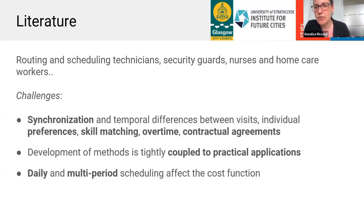And usually when you try to solve these problems, each solution is really customized for a particular application. So it's quite difficult to take, for example, an approach done for scheduling maintenance of a power plant and try to apply it to the home care problem. The solver is going to be the same, but how the problem is formulated mathematically differs from application to application.